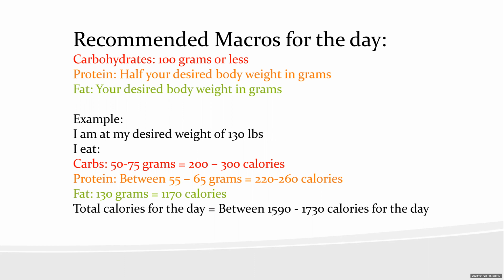That's 1170. So that gives me a total of between 1500 to 1700 calories a day, which is, well, I need probably 1200 to 1300 just for managing when you're resting. So you have to make sure you're doing activity to support that as well. If you're just sitting all day, you're not going to burn enough calories to be able to utilize that.